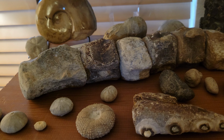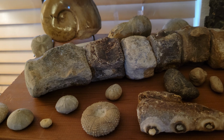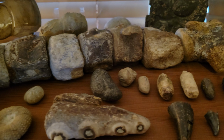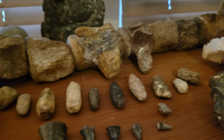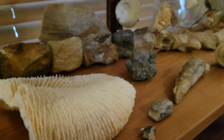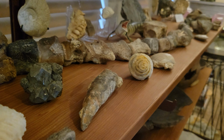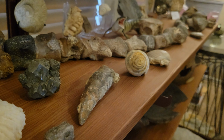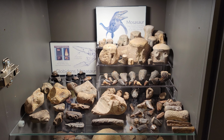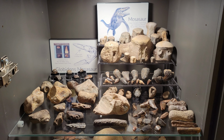One of the other really cool things in our collection is I've taken a lot of Mosasaur vertebrae and laid them out to mimic a spine. Of course, these all came from various different mosasaurs. I did get the inspiration to do this from our friend who gifted us some of these fossils, and I really like the way that it came out, just the way that it's presented. While I'm at it, I'll show you some of our personal finds. This is our shelf of Mosasaur that we like to display.